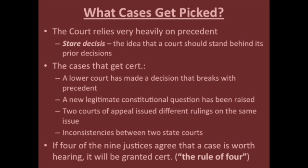The cases that typically get certiorari are the cases where the lower courts made a decision that breaks with the Supreme Court's precedent. So the Supreme Court has to hear that case and decide, okay, we're going to stay with precedent or we're going to reverse ourselves. If a case raises a new legitimate constitutional question, something the Supreme Court maybe hasn't considered before, the healthcare cases from 2012 will be an example of that. If two different appeals courts issue different rulings on the same issue, the Supreme Court may look to clarify that particular case, or if courts from two states have ruled in a different manner on a federal issue. So again, the justices and their clerks read these cases and review them, and if 4 of the 9 justices agree that a case should be considered, it will be granted cert, and that's referred to as the rule of 4.